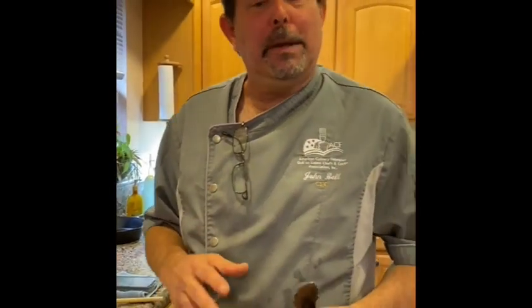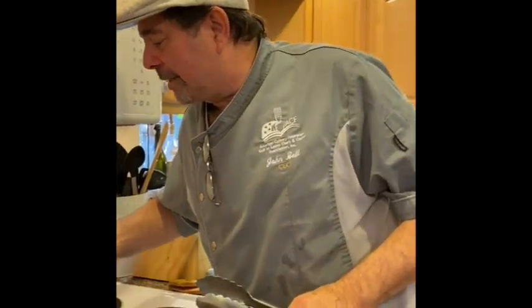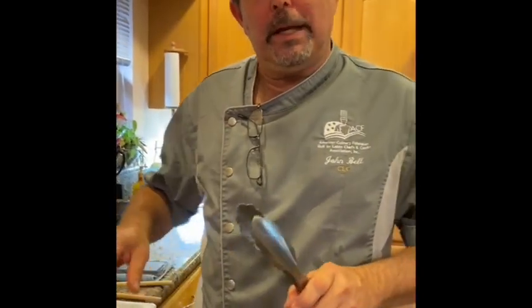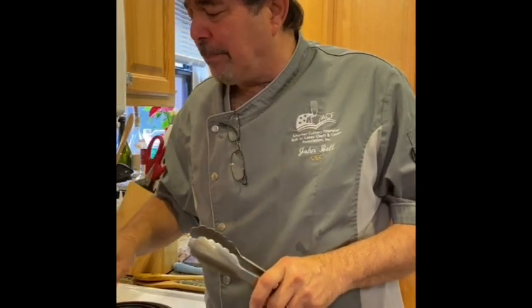My wife likes her steaks very rare. I like them medium rare to medium. Ryan, my stepson, likes it like medium to medium well, and that's fine. So we're going to get them all about medium rare to medium, and I think everybody will be happy with that.